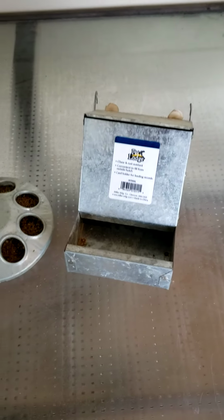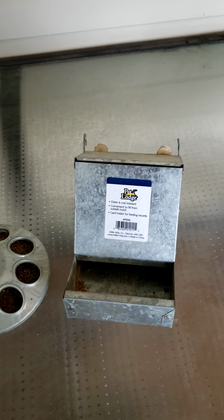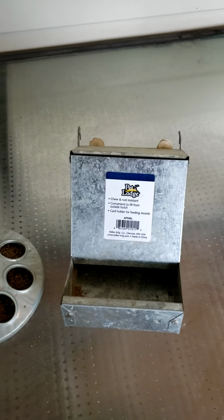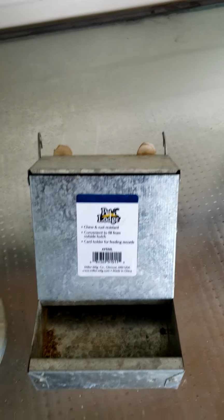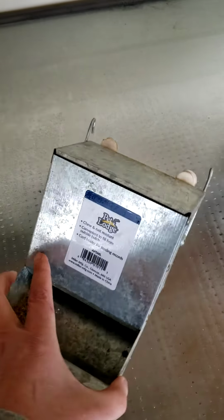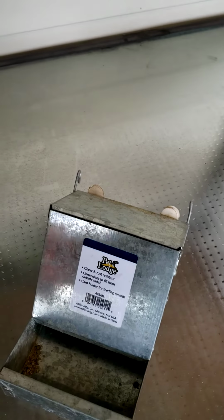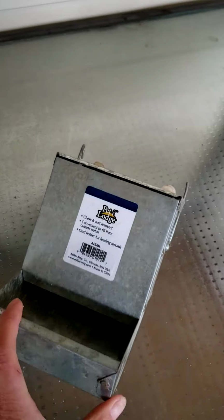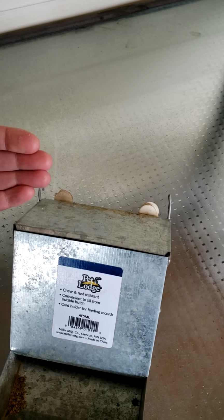Anyway, what I have figured out is this option is actually for rabbits in the feed stores here in town. You can attach it to the side of a brooder, and because of these little hooks on the side, you can bend these hooks. So if it's like a wood wall in your chicken coop, we've bent it around where they hang on nails.